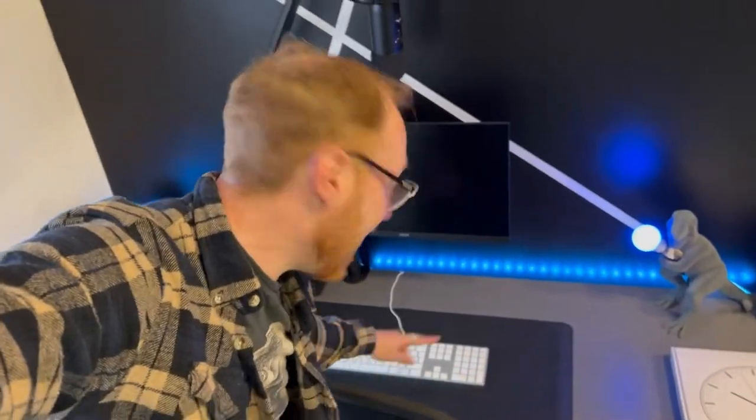The first one is the mechanical keyboard is gone. It's over there. I found that typing on it was a pain in the thumb. And if you haven't heard, I injured my thumb.